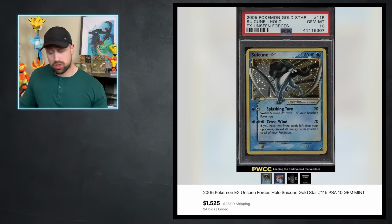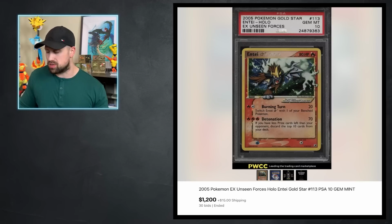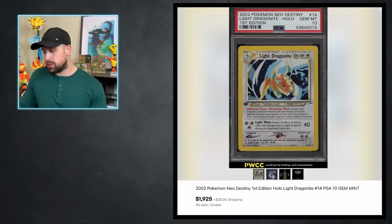And then a couple English Gold Stars here, with the Suicune from EX Unseen Forces selling at PSA 10 for $1,525. The Raikou sold for $1,174, and the Entei sold for $1,200, all in PSA 10 condition. On to the Neo series here. We had a Light Dragonite Holo first edition sell at PSA 10 for $1,925, and a couple of Shining cards here.